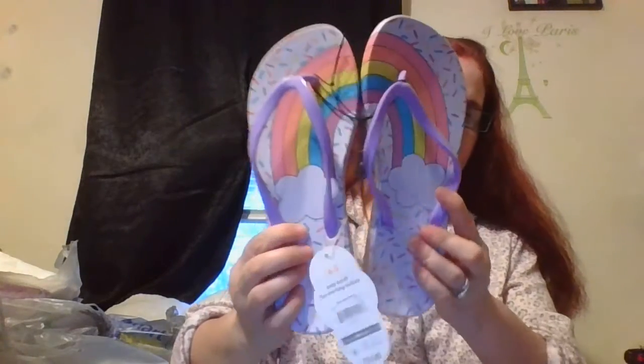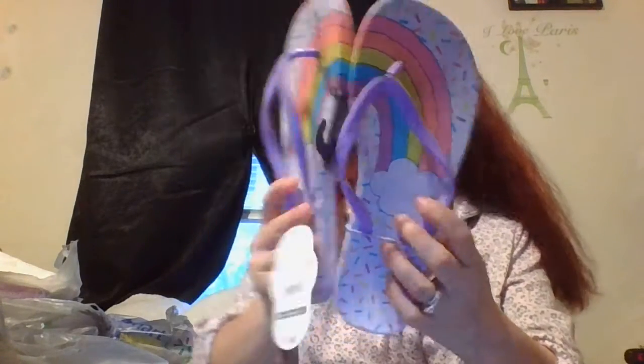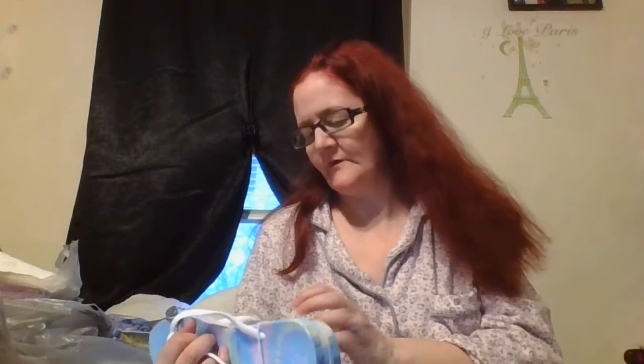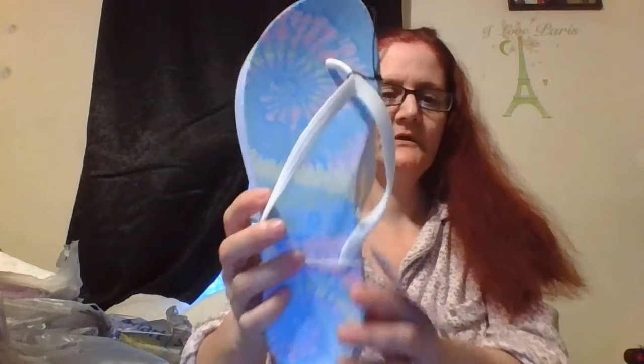Got some girls some flip flops. These ones are like rainbow sprinkles, and these ones, I hate the smell of the plastic. These ones are for Maddie. It was $3.98. So these were cute. And then I got these ones for Izzy, and they're all the same price. It's like a tie-dye thing. So I got those for her.